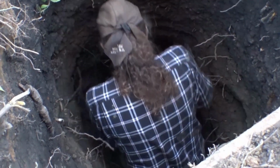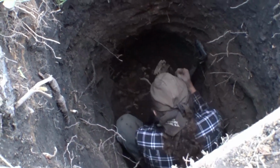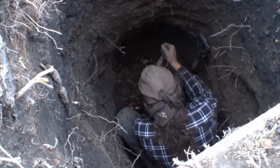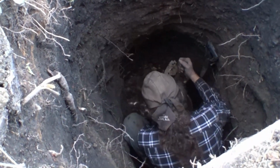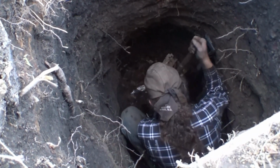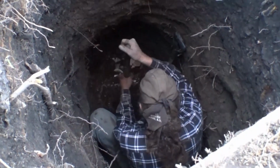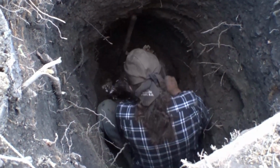Let's just see if there's anything there. I don't know. Might be, might not be. So you can hear it down in there, but it's probably more of that ironstone china. It's mostly what's in there. Something big down there. Well, let's see if I can get it with this other shovel.